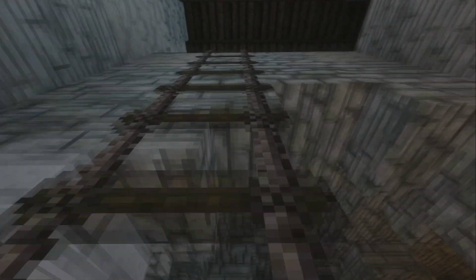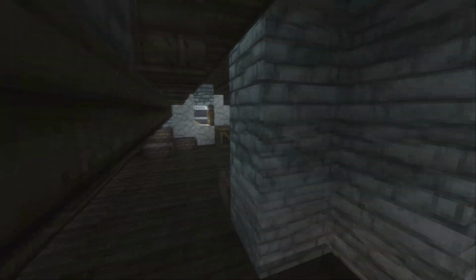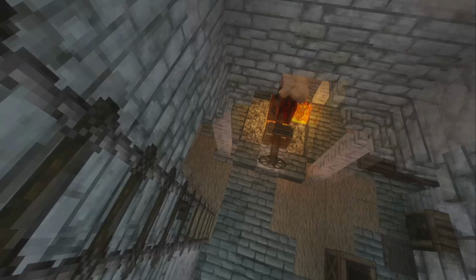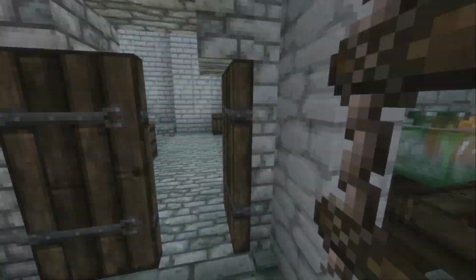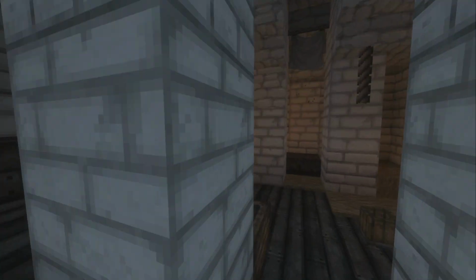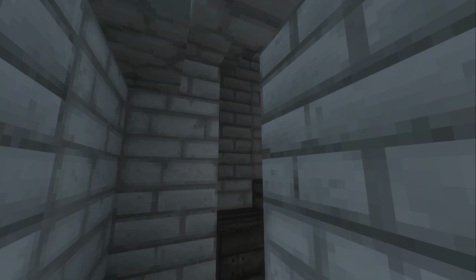Kitchens. I would die if I worked there. I would just fall straight off. Off the ladder? Like here. Oh, okay. I would be looking down to look for the ladder, and I would just slip and fall. Oh. Got to be careful. I'm too lazy for health and safety.